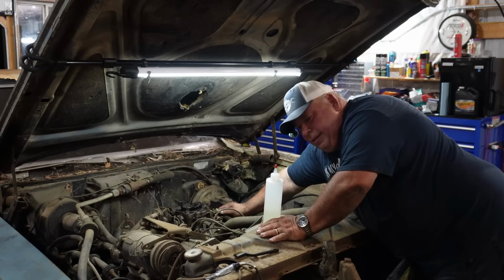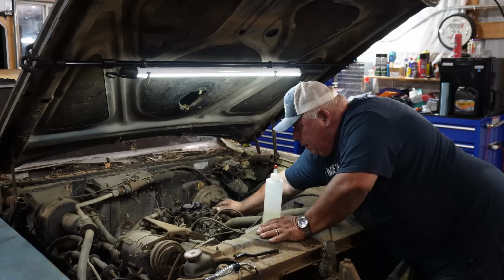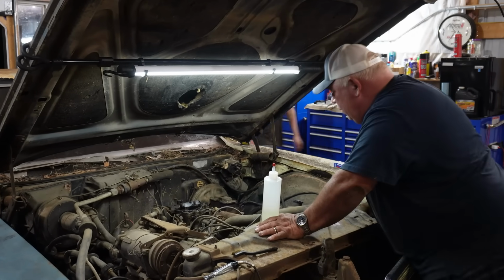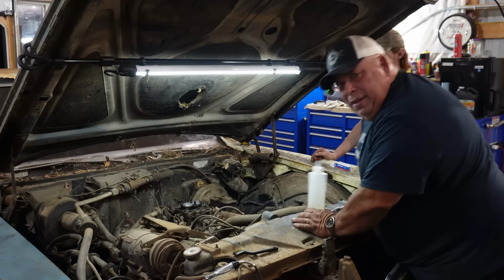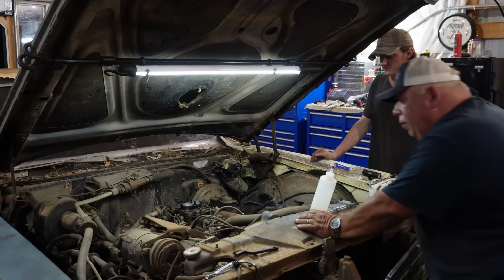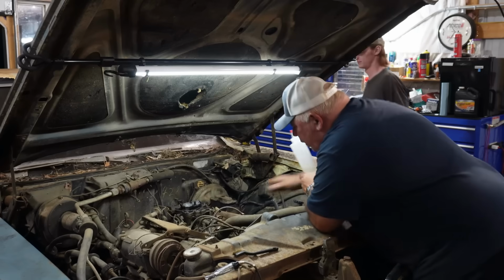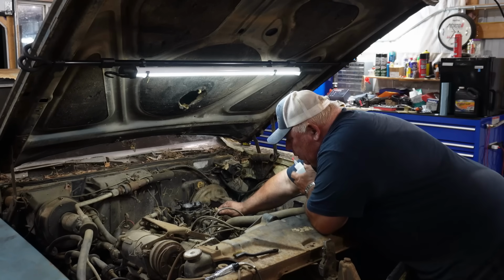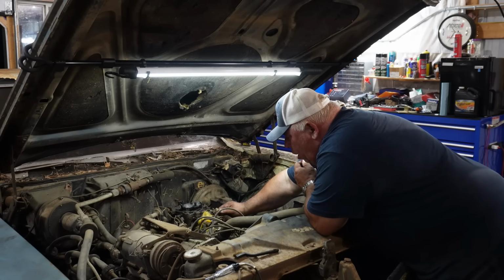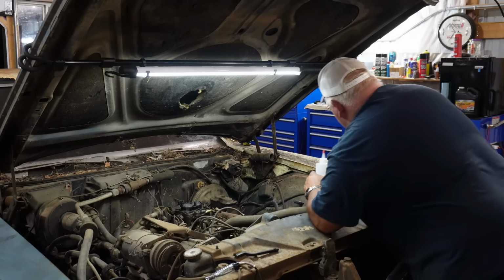What you think, Sandy? Look at that. Like a dream. Oh my gosh. Sounds good. Little lifter noise. Let's see if that'll go away. Oh, shut her off. What you got? Fuel pump? Fuel pump started pumping.